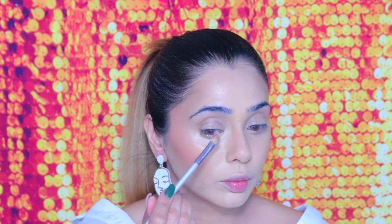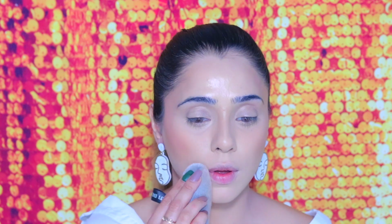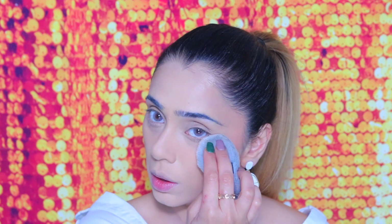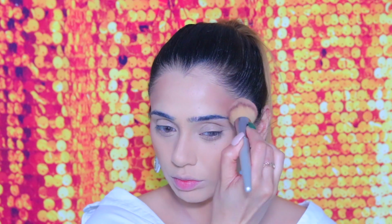To set everything in place, I'm going to use my Sheglam translucent setting powder. This one is the waterproof powder, which is absolutely amazing by the way, and I'm using it with my Tati Beauty puff to set everything in place. And now I'm just going with a clean brush to make sure nothing is imperfect on my face.